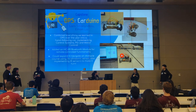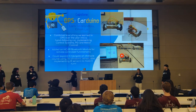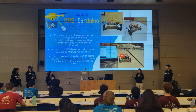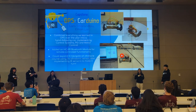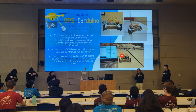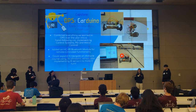So Carduino is the final capstone project for Ops, in which you create a car using all the knowledge you gained from Ops over the year. And so you have to wire everything onto a breadboard and connect it with motors and everything to make a car. And so the base project is simply, you can either choose a hand following or a wall following car. We chose a hand following car.